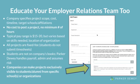The company specifies all of that, and we vet each project individually to make sure that the pay is reasonable. The typical range you can see on the slide is $15 to $20 an hour, but there's a bit of variability based mostly on the skills that are needed. So for example, projects in the IT or accounting are oftentimes compensated at a higher rate than that. The location of the organization can also play a role. Where the minimum wage is lower, then oftentimes the pay range for that particular micro internship is lower. But again, all projects are fixed fee as well. So students don't submit timesheets. Nobody's tracking their hours or their time.